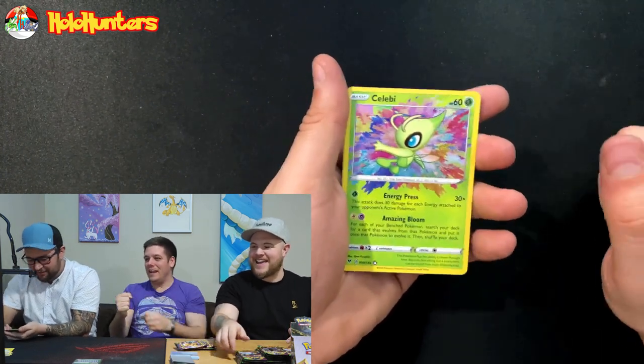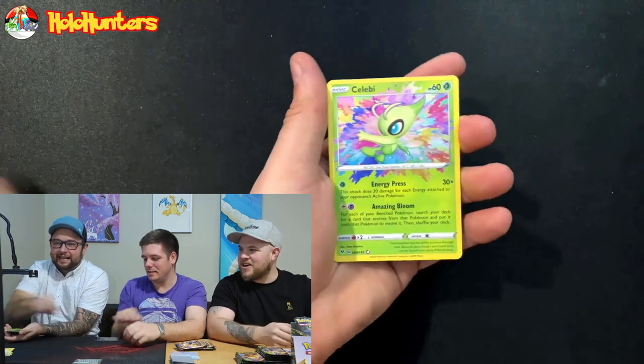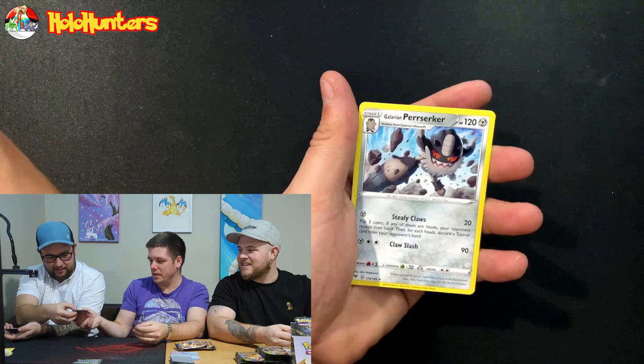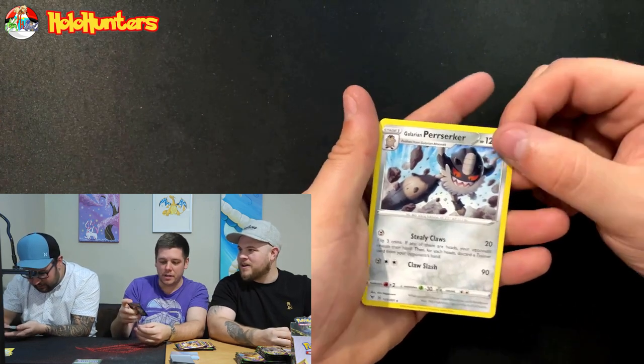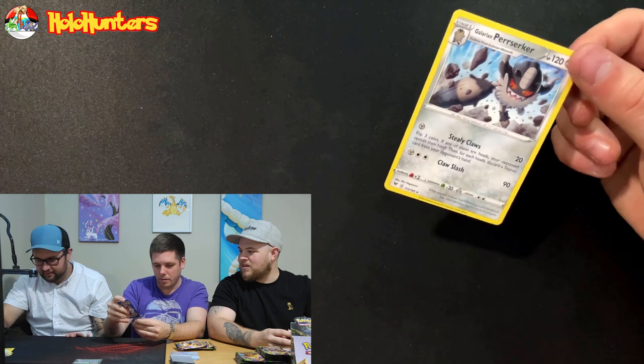Oh! Hey. Yes! Edward Hollow Celebi! Nice! That's a beautiful card. I like that card. Is it hollow? Oh, it is. Yeah. Wow. A surprise hollow. Yeah, it was, absolutely. That's a great card to start with.